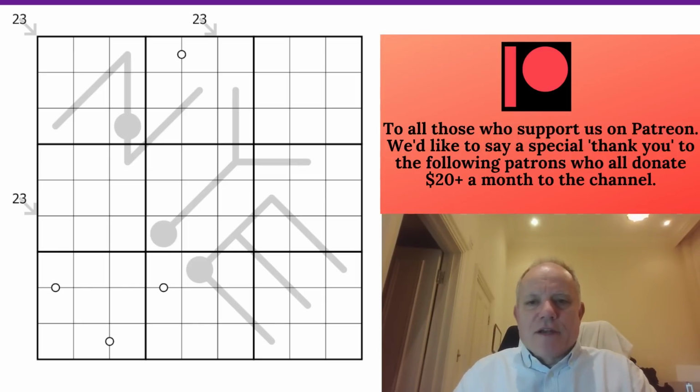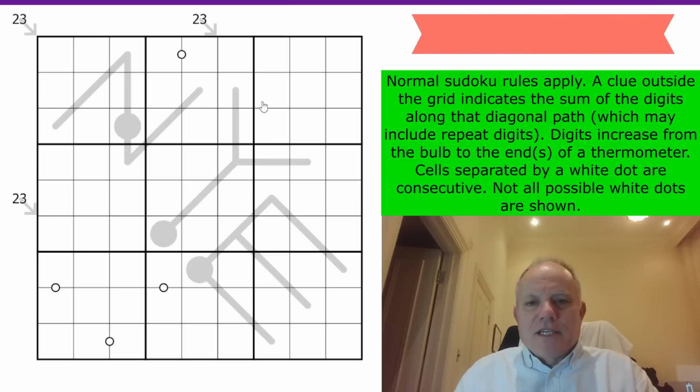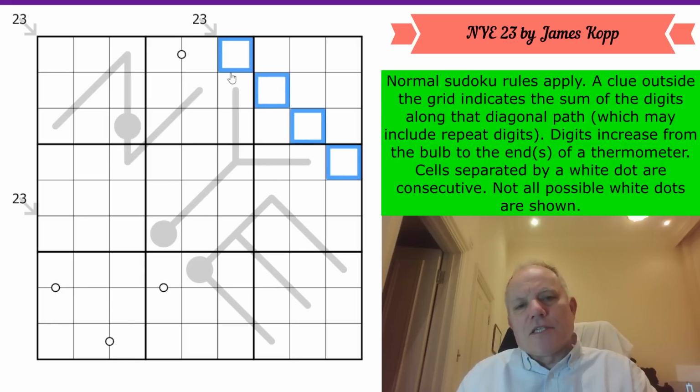New Year's Eve 23, composed, I believe, a couple of weeks ago. We've got a big NYE written in the grid and 23s outside it, which is lovely. James is always a master of using the dates and the special occasions. So normal Sudoku rules apply. That's 1 to 9 in every row, every column, and every 3x3 box. A clue outside the grid indicates the sum of the digits along that diagonal path, which can include repeat digits. So those 4 digits could add up to 20, well, they do add up to 23.